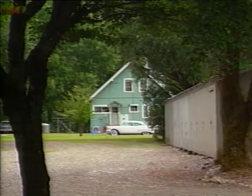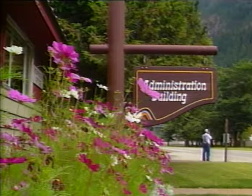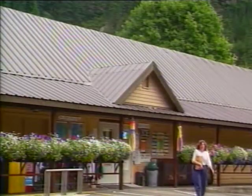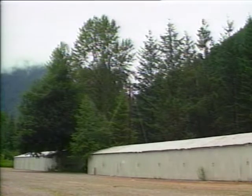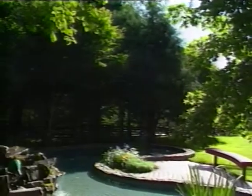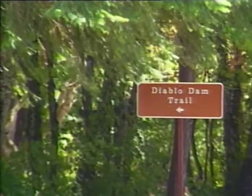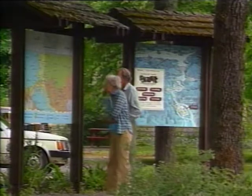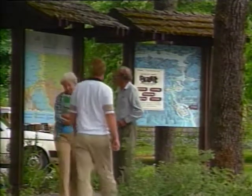Newhalem encompasses approximately 84 acres and consists of employee housing, administrative offices, a general store, service yard, maintenance structures, switchyard, landscaped park spaces, and nature trails. A visitor contact station is operated by City Light with cooperation from the National Park Service.